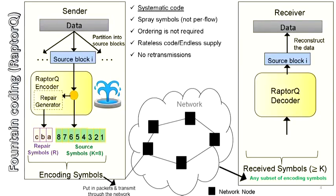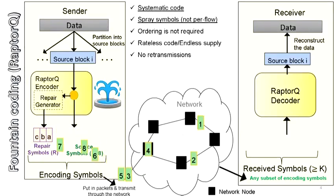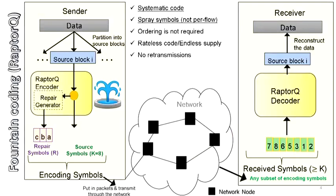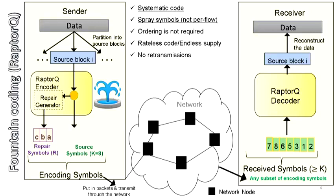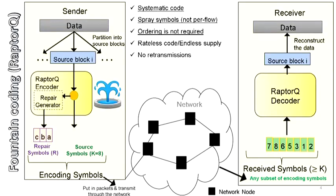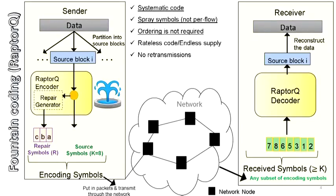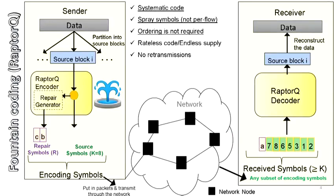The other feature here is that we don't care about ordering. We just spray packets, so if there is a loss, that's absolutely fine. We don't need any kind of acknowledgement or retransmissions, these notions that we have with TCP, because the receiver is going to request another one, and the sender can provide us with a limitless number of repair symbols. This encoding block can create an endless number of encoding symbols based on the requests from the receiver. So the receiver requests another one, and we receive another one.